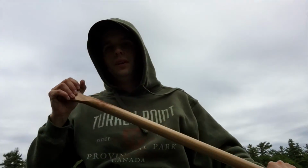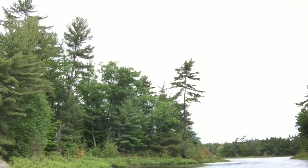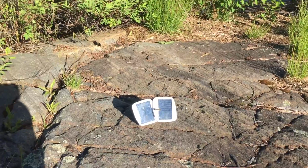Things just got real here. There's a bear. Got my solar charger over there to charge my camera slash phone.